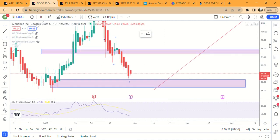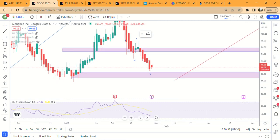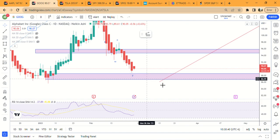Google, I just have Google up because I'm actually in a trade here. I don't really like my entry 100% now looking at the chart, but I think it's fine. I got in right around 90. But on the daily demand, the bottom here is at 86. And then here at 94.73 is what I see as the supply zone. And so for that reason, I think that it wasn't a very good risk reward trade, but we came down so much so far, and I was looking at the 4-hour time frame.